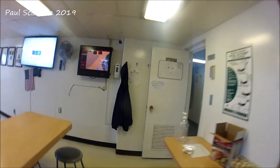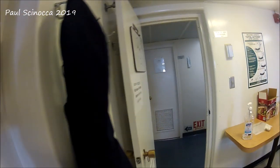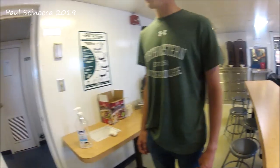Then we've got Nexus up here, which helps you see where you are and stuff. You're eating in the galley. Security cameras all over the boat. They always watch us, so.